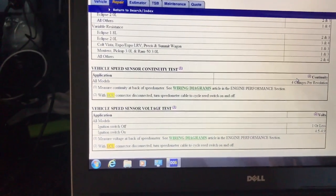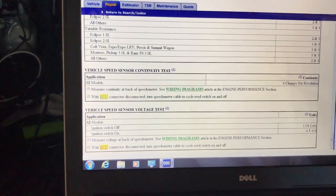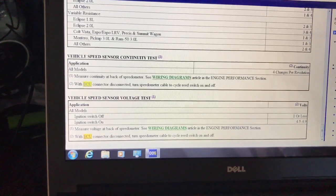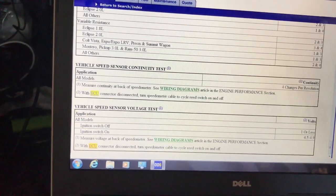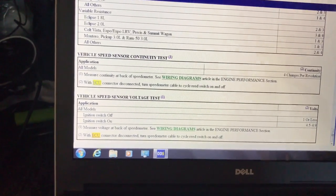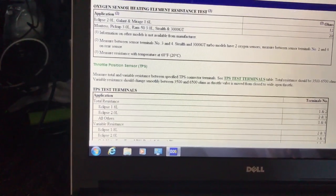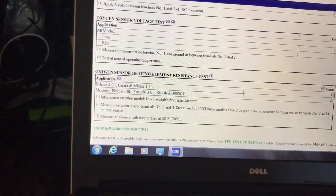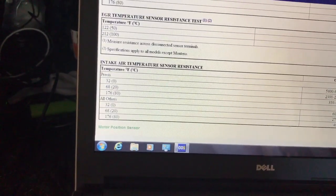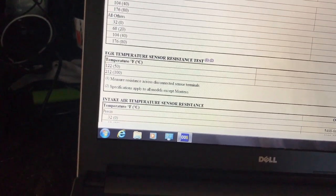Let me see. This car is a Mitsubishi 3000GT. They renamed it for Dodge as the Dodge Stealth, but that's what this car is. This is kind of important too. We got the TPS terminals and oxygen sensors. Let me see if I have intake, EGR. So we do have an EGR temperature sensor.